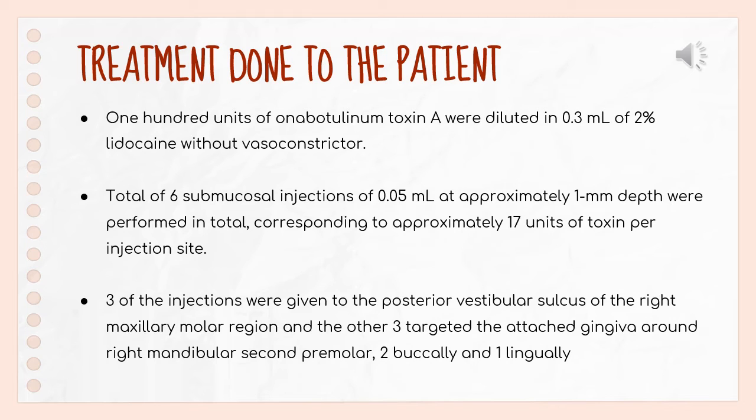100 units of botulinum toxin A were diluted in 0.3 milliliter of 2% lidocaine without vasoconstrictor. So there is a total of 6 submucosal injections of 0.05 milliliter, about 1 millimeter depth, corresponding to approximately 17 units of toxin per injection site. Three of the injections were given at the posterior vestibular sulcus of the right maxillary molar region, and the other 3 were given at the attached gingiva around the right mandibular second premolar, of which 2 were given at the buccal and 1 at the lingual.